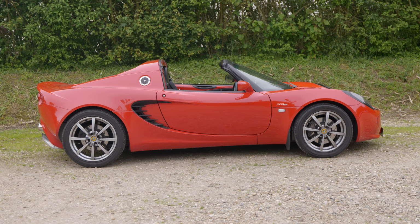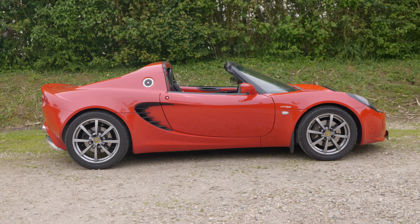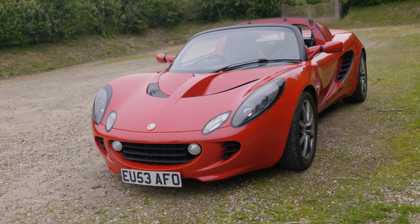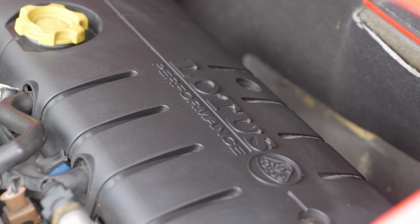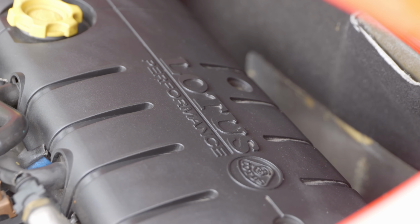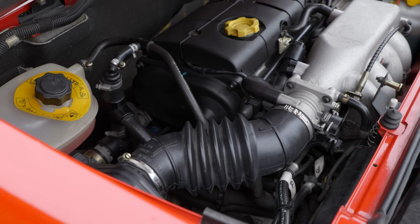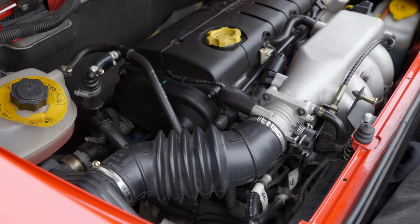This actually is also a 160 horsepower car, and curiously it uses a very, very similar engine, the 1.8 litre K-Series, although this has the VVC version for variable valve timing, whereas the old Sport 160 used parts of this engine, but not all of it, including the variable valve timing bit.